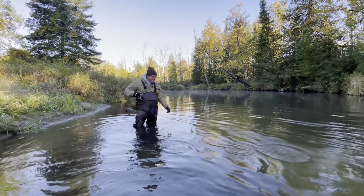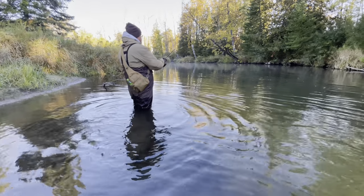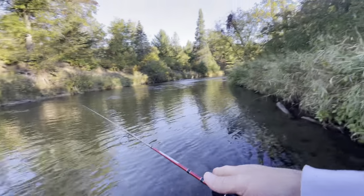Came off right there. Dang, he's probably a foot. I saw it. You see it out there? I saw him on the bottom right there when he came.